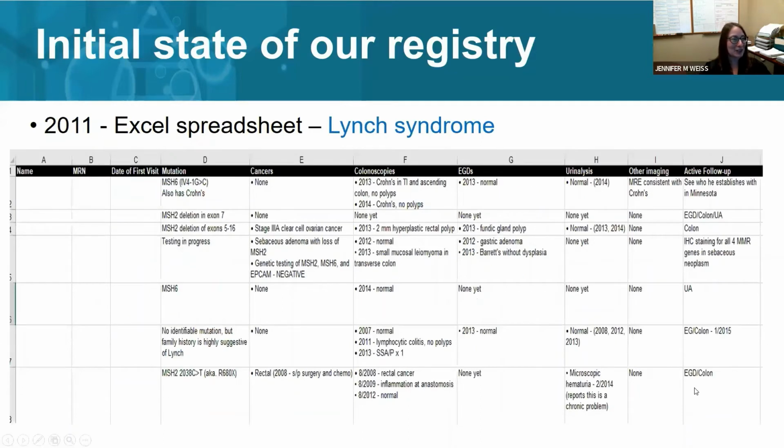I just wanted to show some examples, and you don't have to be able to read everything on here, but this is an example of what I started for patients with Lynch syndrome. I started with their names, their MRN, the first date of visit, what mutation we eventually identified in them, whether they had a history of cancer, how many colonoscopies they've had, what the results were, the EGDs. I mean, you get the picture. I thought I was going to constantly update this and keep adding to it. Oh, this person in number one had another colonoscopy in 2015. What were their results? And I would just keep adding and adding and adding.